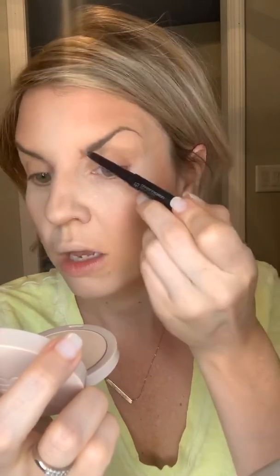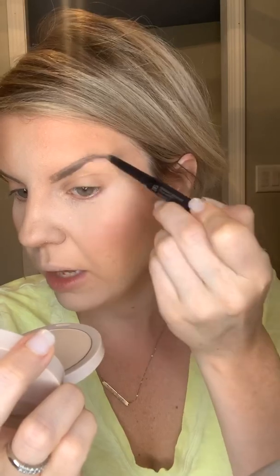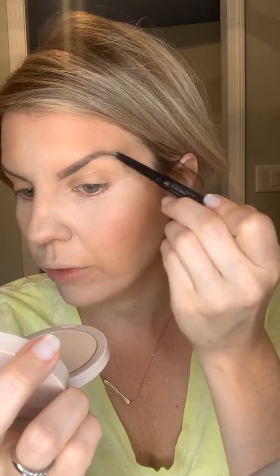We're going to go ahead and do this side. Front to back on the top. I do grab the little teeny baby hairs that grow right over the top of my brow proper. And that helps me to grab a more realistic arch and keep some hair texture in it. And it gives me a little extra lift.